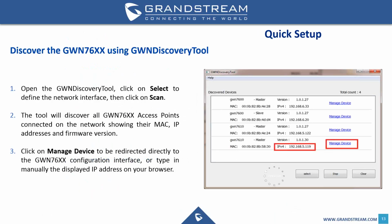We also offer this GWN Discovery tool, which can basically do the same thing. It's downloadable from our website. You can go down and download it. It's a free tool, and it will auto-discover from any PC on the same network as the access points. It will auto-discover those devices and give you MAC address, IP, all of that information. You can use that to manage each access point. And this is more, frankly, if you're adding these access points to third-party routers or virtual servers or whatnot.